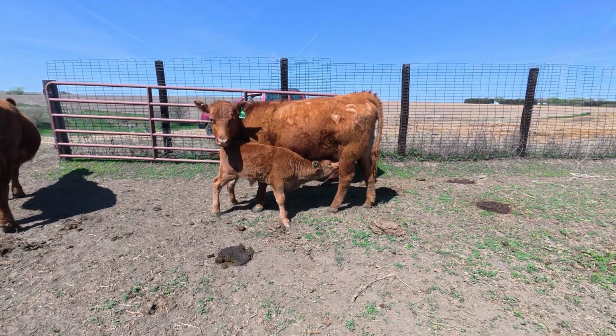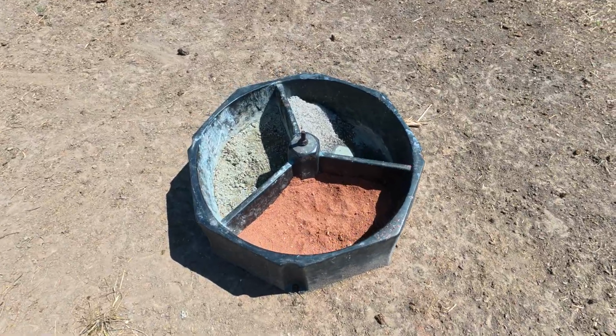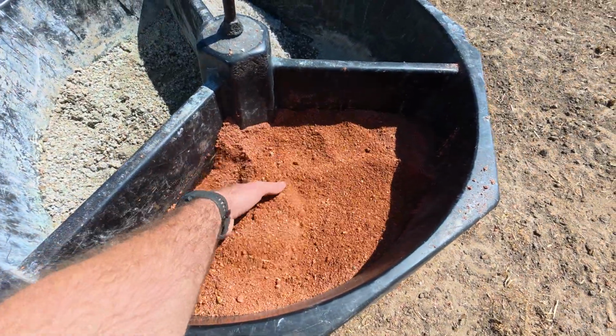Oh, right back to it. This has kind of been the everyday occurrence here. Try to walk through the cattle morning and night just to make sure everything's healthy and doing good. Double check salt and mineral while we're here. They really haven't been using a lot of salt and mineral, which I think is a good sign. Must mean they're pretty content in the shape they are.